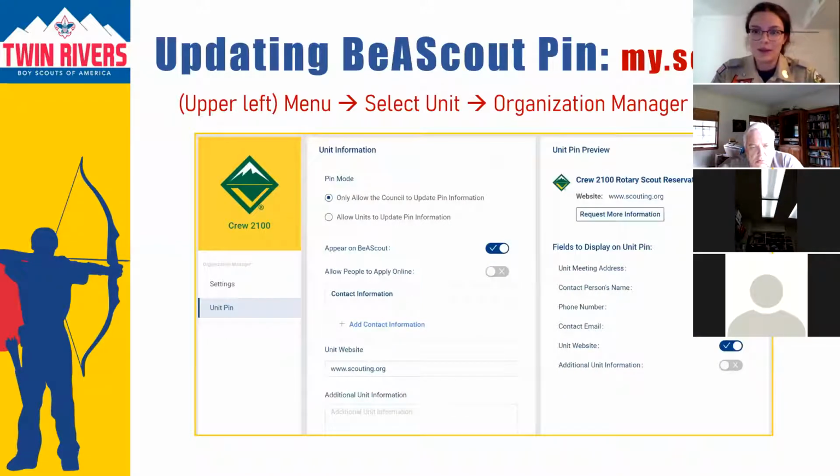Now, updating your Be a Scout pin. I have been trying to tell everybody to update their Be a Scout pin. This is extremely important for parents to find different units that they would like their child to join. And it's really important that you have up-to-date and accurate information for this.